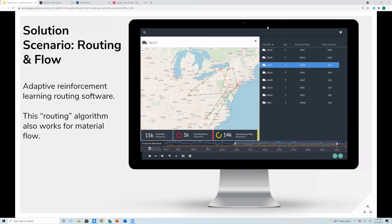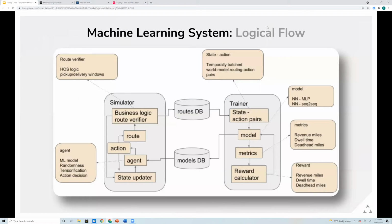Diving in for 2 slides here on the details, I'll go real fast over these. If you have questions, feel free to reach out to me. This is the actual logical flow of that machine learning system. So fully decoupled training algorithm with the actual simulation algorithm. The simulator in this case being the thing that verifies whether or not your system is corresponding to actual real reasonable business operations. And both of those decoupled systems are persisting information into 2 different databases.